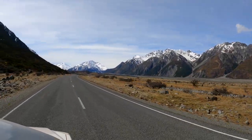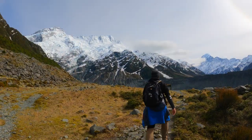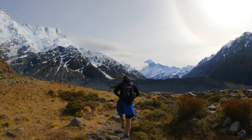In a few weeks, I'll be returning north to the west coast of the South Island. Come along with me as I explore more snowy peaks and glaciers of Mount Cook and the surrounding area.